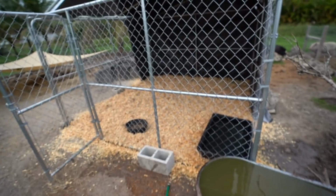I don't want the predators getting her. Bobcats, coyotes, I mean possums, anything will eat a little pig that small. They're literally the size of mice. So this is where they're staying tonight. Mama will take care of them in there. And yeah, we'll see how this goes.